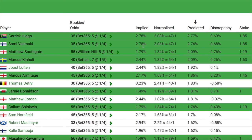And lastly, the highlighted green rows are the advised tips. And in the rare case, there's a yellow line that indicates the bookie is letting you bet on a player that isn't competing. Lastly, you can sort through this table based on whatever term you feel is fit.